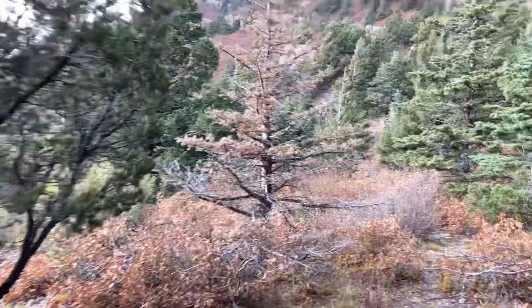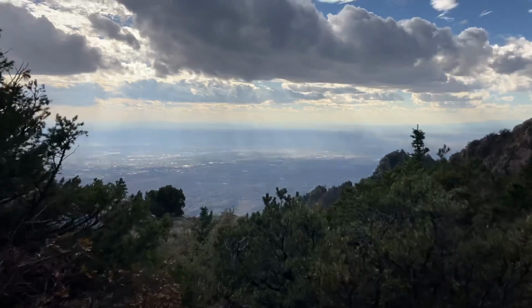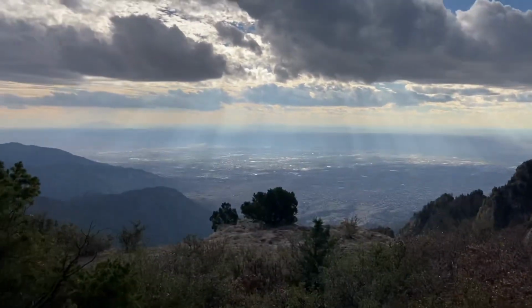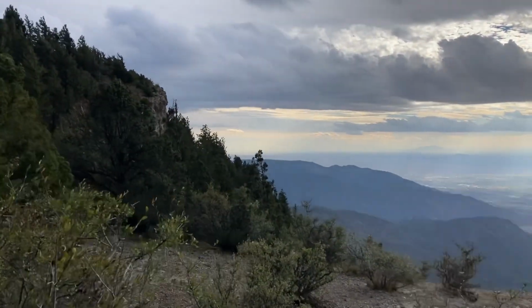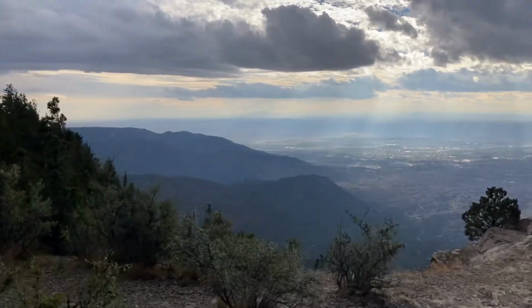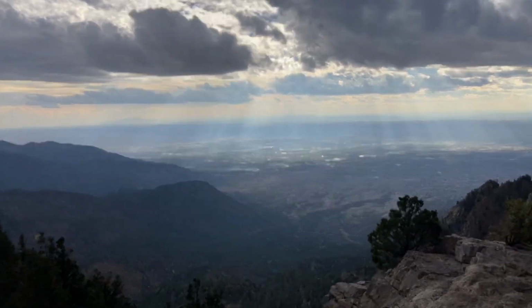I believe this is the crossing of the Tree Spring Trail and the Crest Trail. You see the view is just spectacular up here. At night, you see the city lights. It's just beautiful.